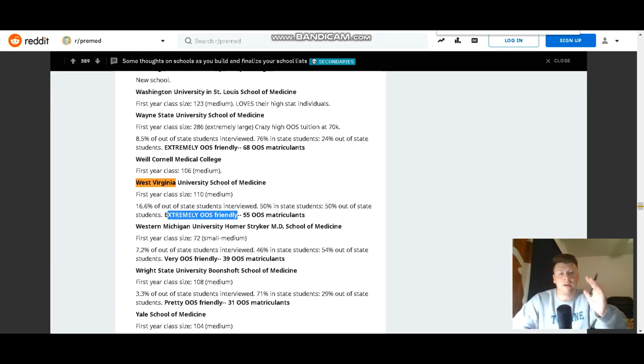And that's where I would say this list is a little bit deceiving, because a lot of these state schools have lower GPAs and MCATs, and they receive a lot of out-of-state applications. So if you're not in that range, or if you don't have any ties to these states, like family or attending school there, and you're an out-of-state applicant, I would beg to differ that these 55 out-of-state matriculants aren't people with ties. So I'd be really careful and just be skeptical about applying to out-of-state schools.